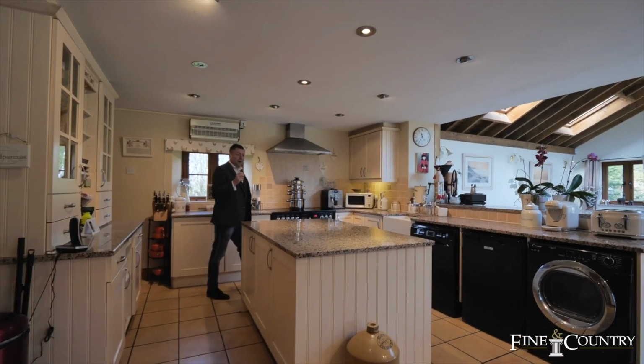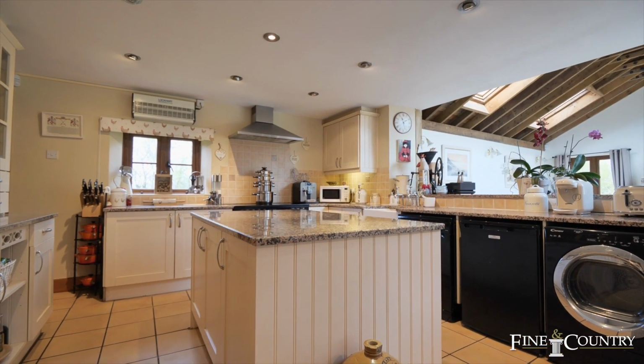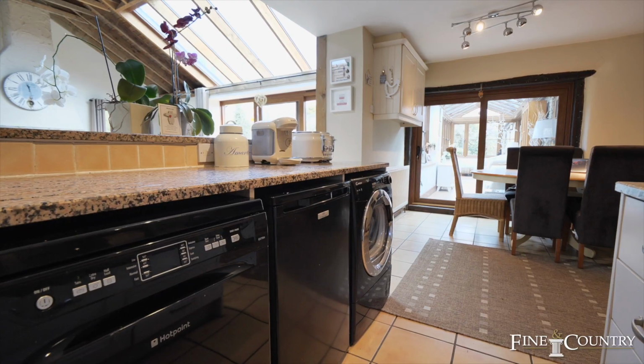This is without doubt one of my favourite areas of the home. This is ideal for anybody that likes to entertain. There's a central island here. There's also space for a table to seat six guests.